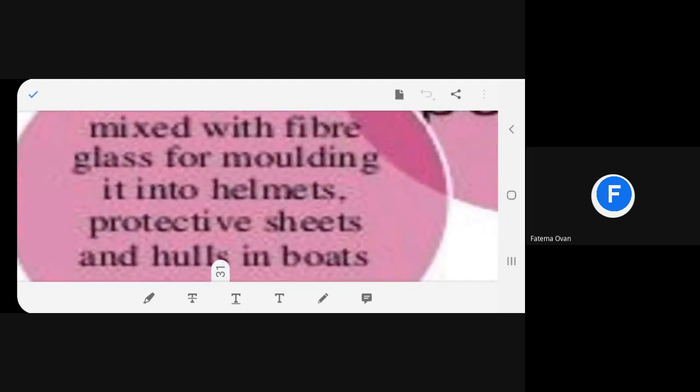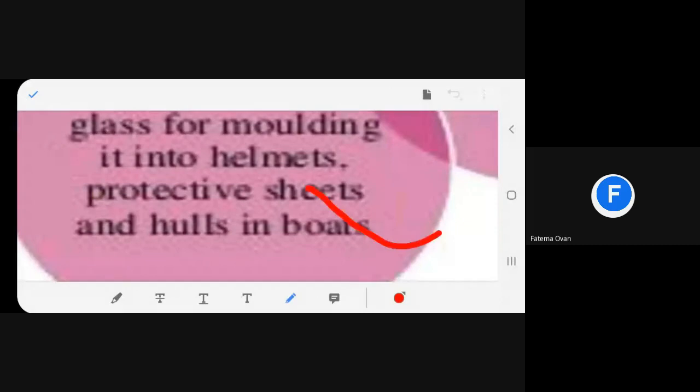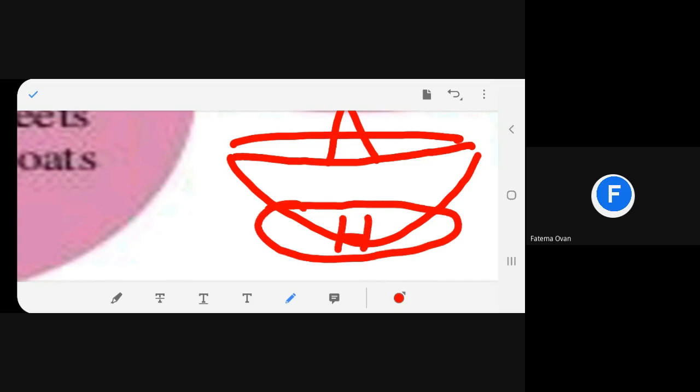Mixed with fiberglass for molding into helmets, protective sheets and hulls in boats. Polyester with fiberglass is used for making helmets, sheets for giving protection to objects, and hulls in boats. What are hulls? This is the boat, right? This portion is called the hull. The hull is the bottom portion which is inside the water.